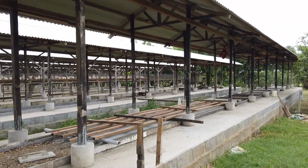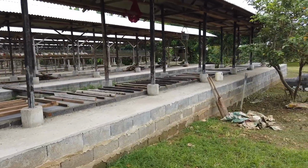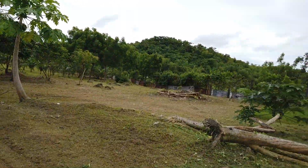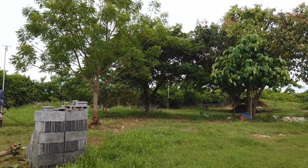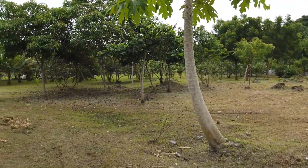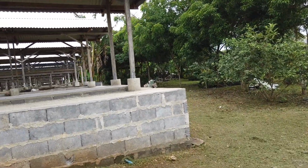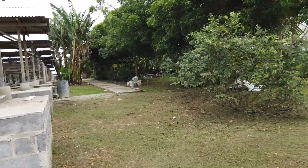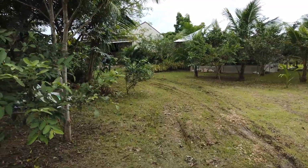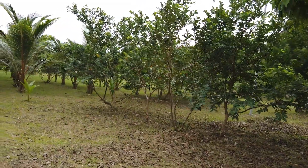So the owner is now extending 2 more lines that will house 560 to 570 additional chickens. And they are clearing more of the 2-hectare land to further expand. But you see, that's how to have a farm clean and tidy, like Aussie farming in the Philippines. They have loads of fruit trees around here. You can see they have guavas and other stuff.